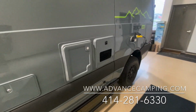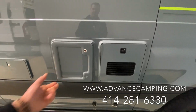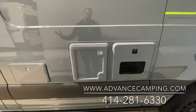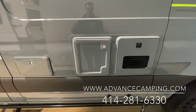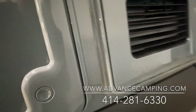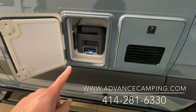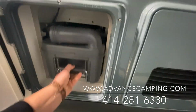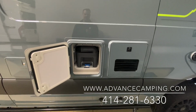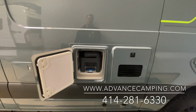It also has a cassette toilet, so this door will open up and a 5-gallon cassette comes out to empty your waste tank from your toilet. So super easy. It can go anywhere. If you give me a moment here, I will open this up and give you a look. You can see the cassette is right in there. It'll slide right out, and it actually has wheels and a handle on it, so you can wheel it into a rest stop, a rest area, a gas station, at your house.